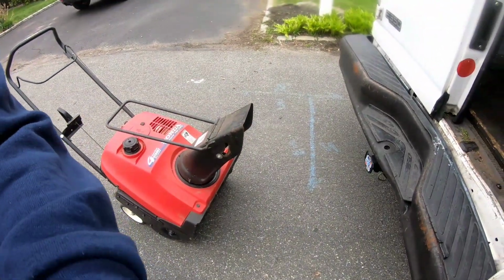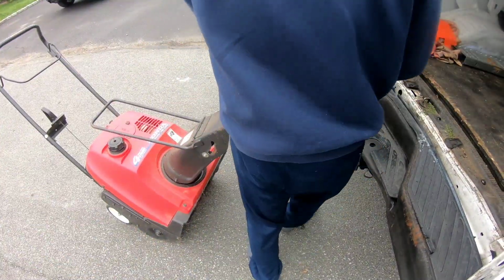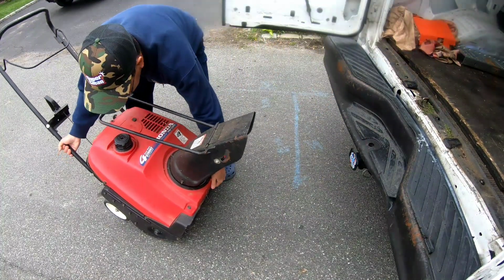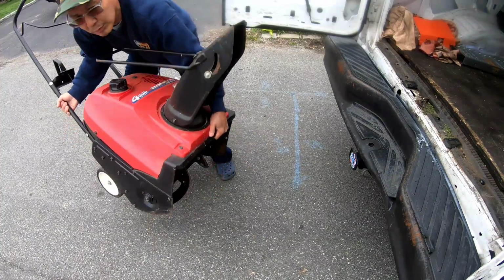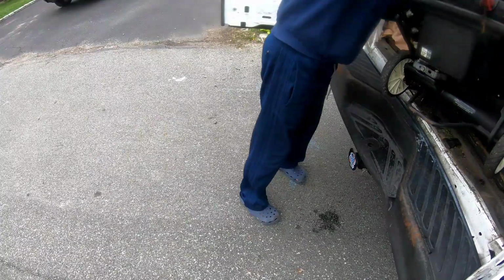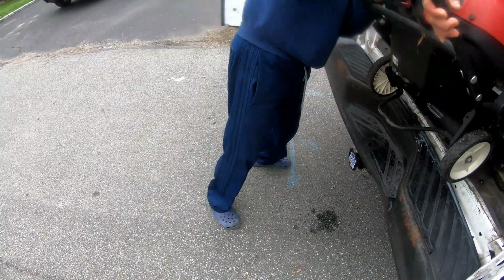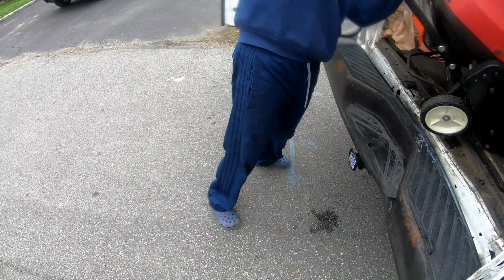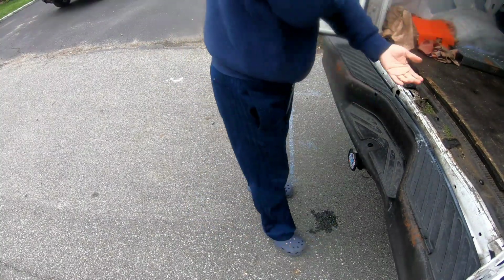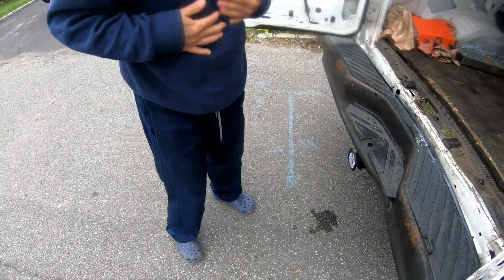All right. You know what? I gotta tell you, I don't think I've ever had a Honda snowblower before. Have I? You know, I forget. But I don't think I've ever had one, to be honest with you. Oh, this is gonna be fun! Honda snowblower. That's kind of new for me. I'm always up for a new challenge, you know?